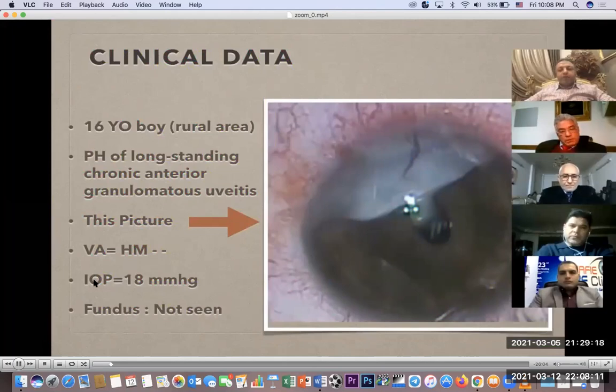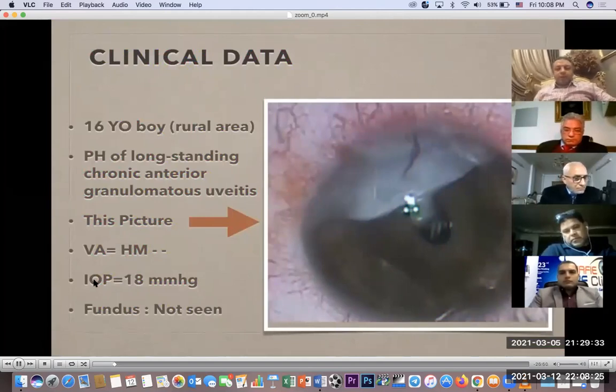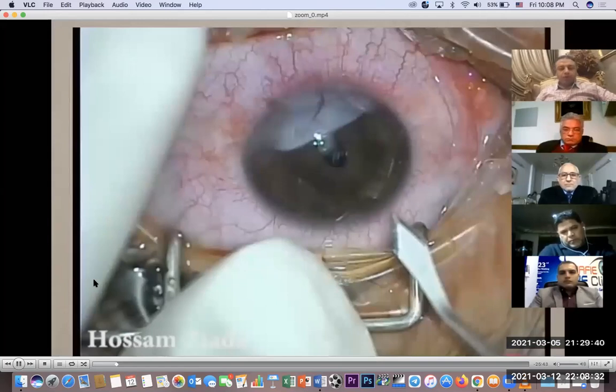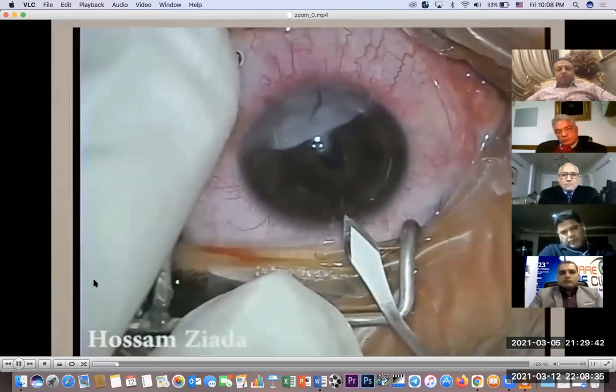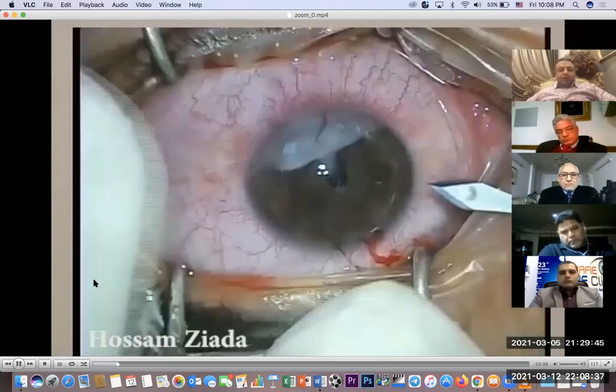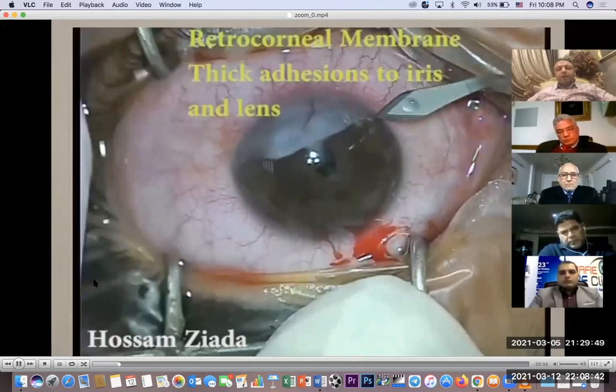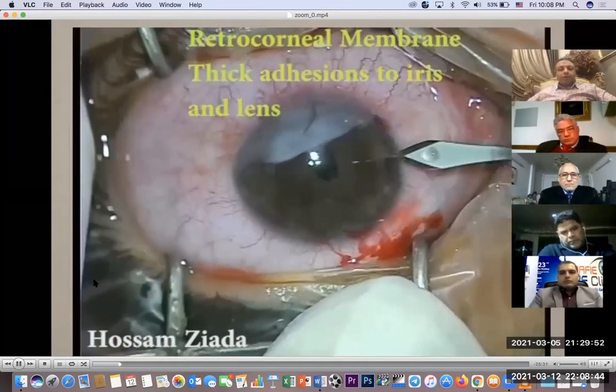The granulomatous inflammation subsided, leaving back this huge and thick membrane. As you see in this picture, its retrocorneal membrane looks as if it's one. It's apart from the cornea itself. The visual acuity was hardly hand motion. The intraocular pressure was 18. The fundus was not seen. So I'm going now to do cataract surgery after 3 months of medical treatment, including steroid.